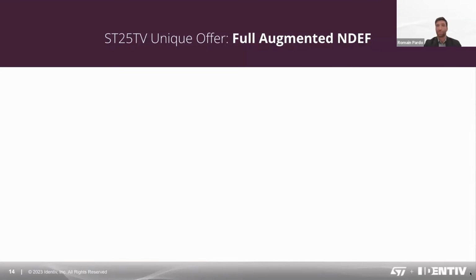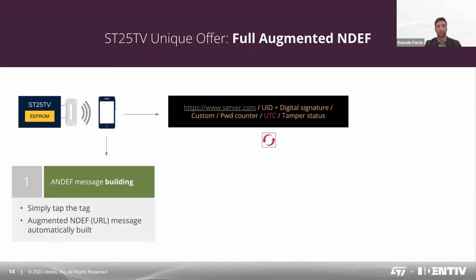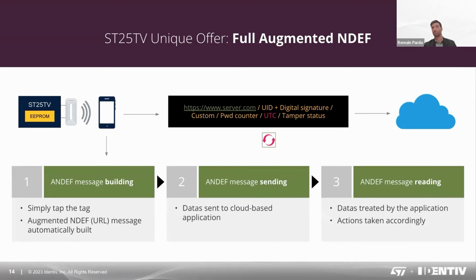So again, the augmented NDEF mechanism comes in a full version of the feature. Let me explain. Step 1, you simply tap the tag, similarly to what we've done with the TN series. The message is created, and as you can see, many more parameters are available, like the tamper detect or the digital signature. Then step 2, the message is sent to the cloud. And step 3, the cloud decodes the message and all the parameters and takes actions if necessary.